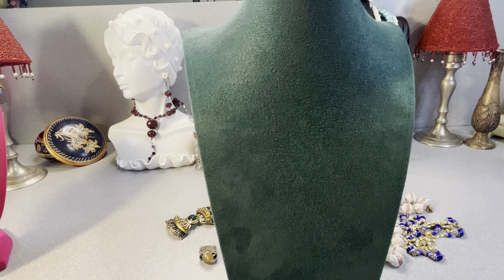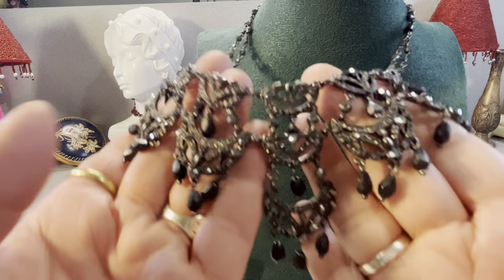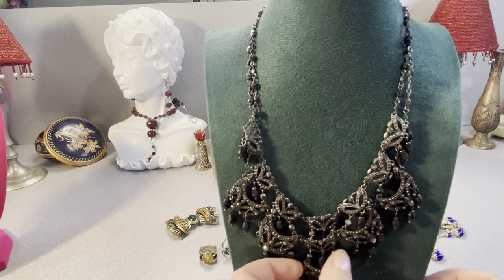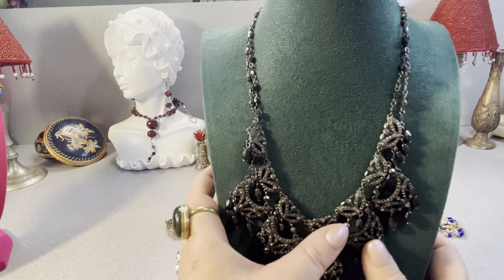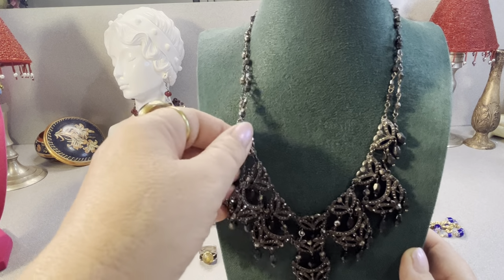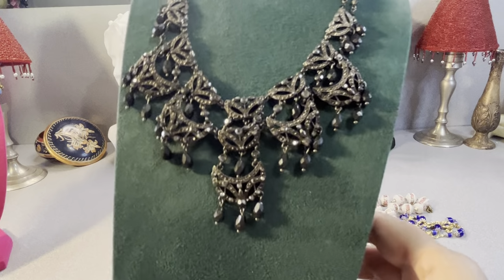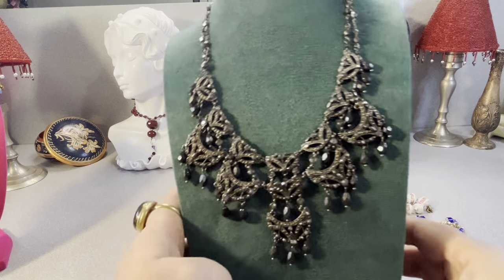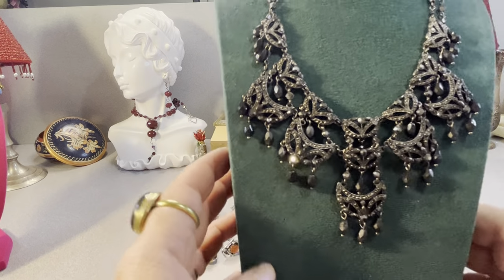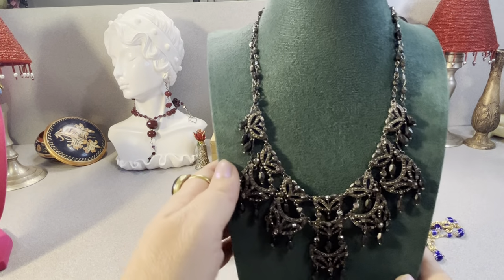This is Monet, and this is just exquisitely beautiful Monet. Look at that. That's a beautiful Monet necklace. I'd probably say I've had their Courbois necklaces, a few of them. This is probably my favorite, and this is not Courbois, obviously. I know this is not poured glass. This is beautiful, the marcasites and black glass, and that's Monet.